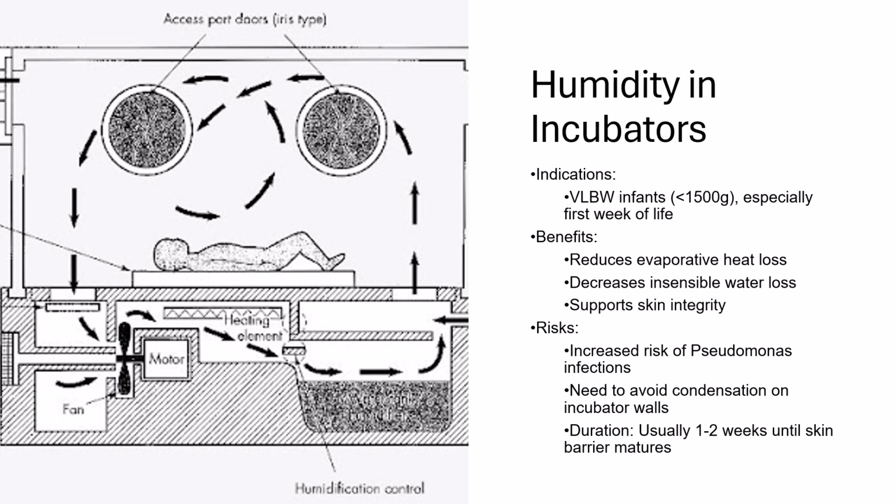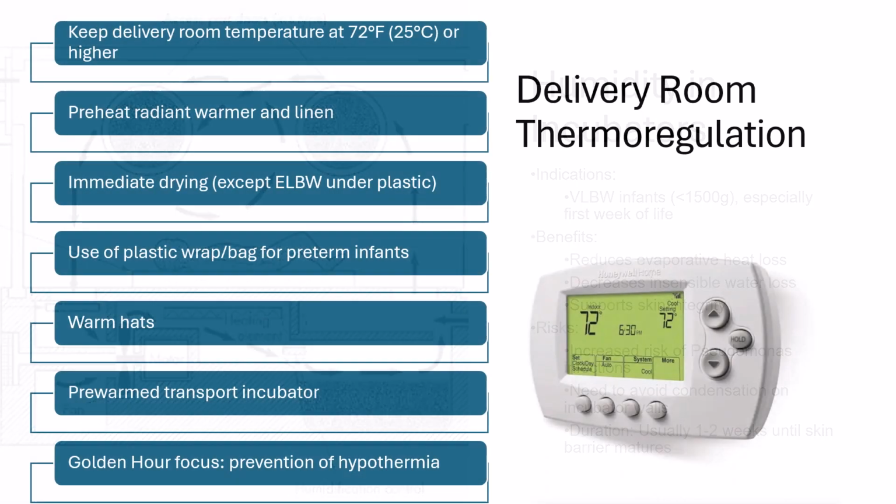Humidity is typically used for 1 to 2 weeks until skin barrier maturation develops, which may take longer in extremely premature infants. The exam often asks about the risks of incubator humidity, so remember the Pseudomonas connection.